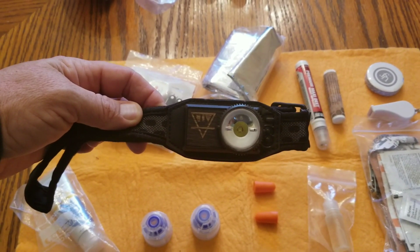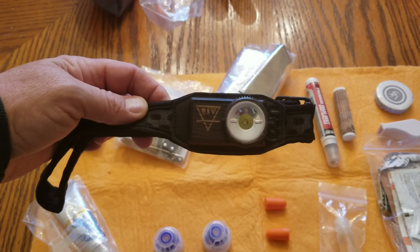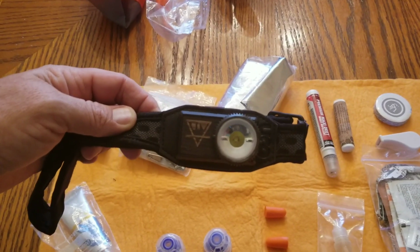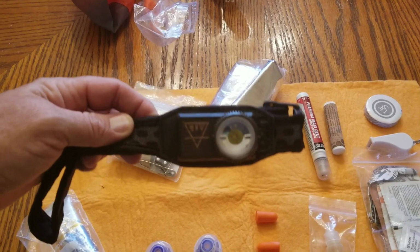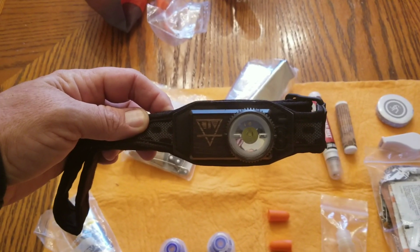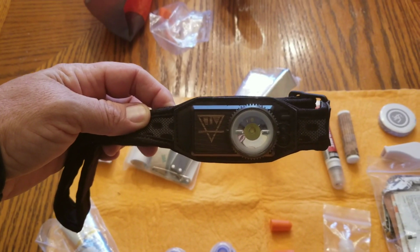It weighs 1.7 ounces, which is half of what my Princeton Tech Vizz was, and this is brighter. What I like is it's rechargeable, so I don't have to carry spare batteries. When I go over my electronics, I'll show you what I'm using to recharge this, but in my opinion that's a plus, because not only did I save the weight of the light itself, which is half the weight of the other one, I also don't have to carry spare batteries.